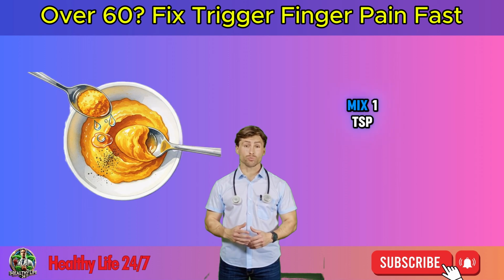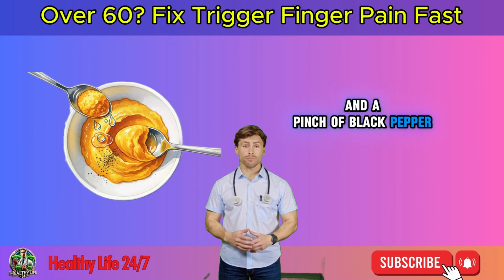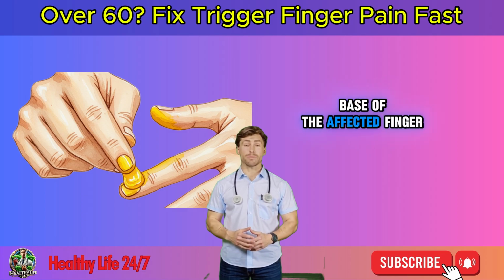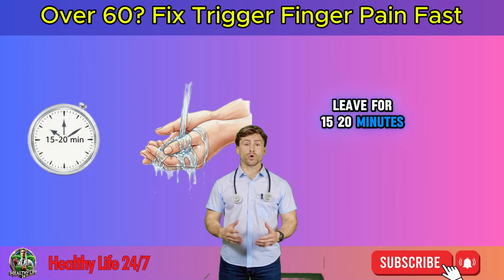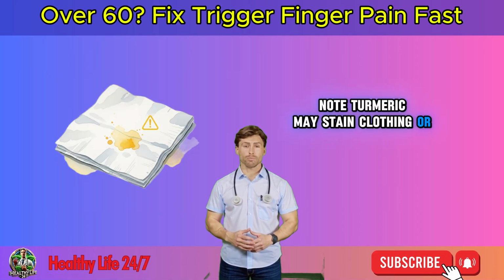How to make. Mix 1 tsp turmeric powder with a few drops of warm water and a pinch of black pepper. Apply the paste to the base of the affected finger. Leave for 15-20 minutes, then rinse gently. Repeat 2-3 times a week. Note, turmeric may stain clothing or skin slightly.